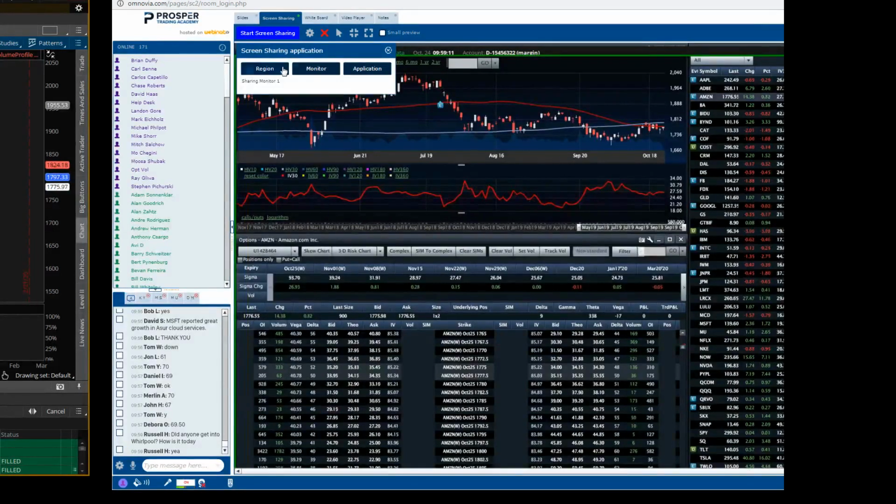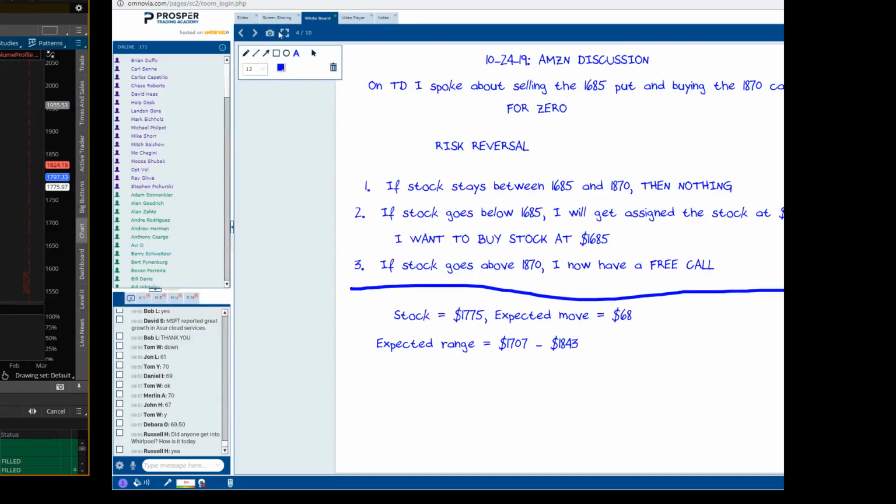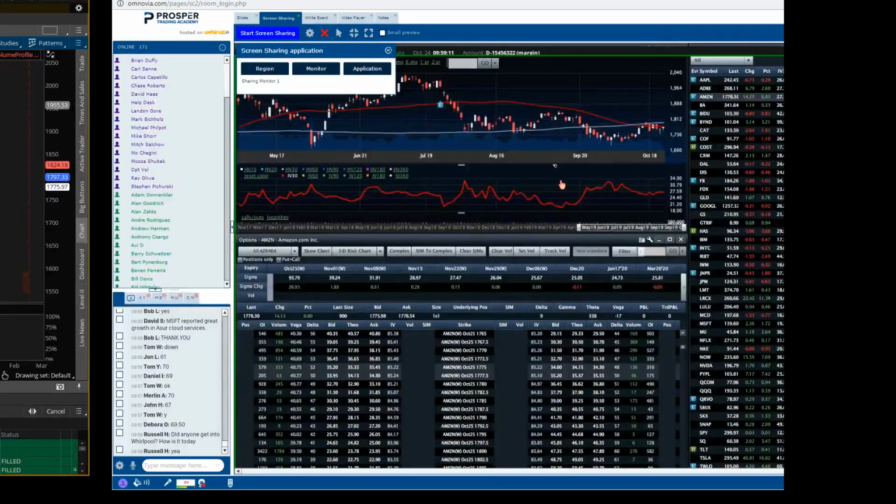So, given that expected range, 1707, 1843, let's look at an iron condor here.